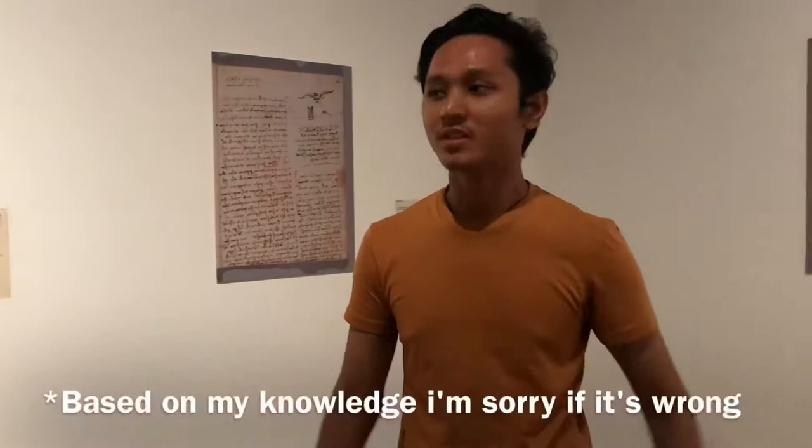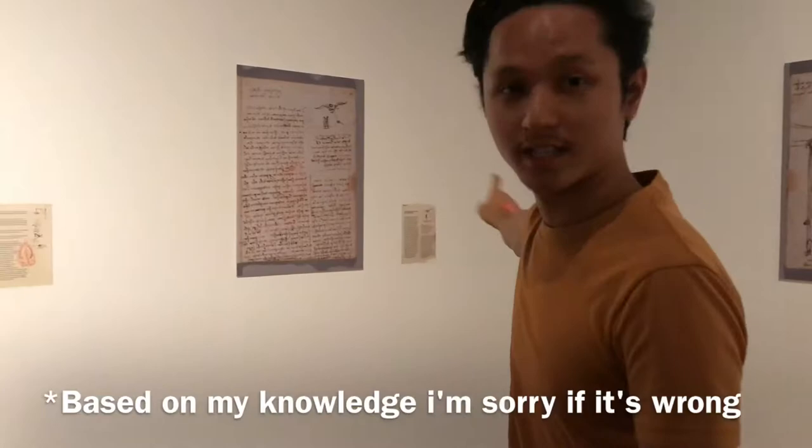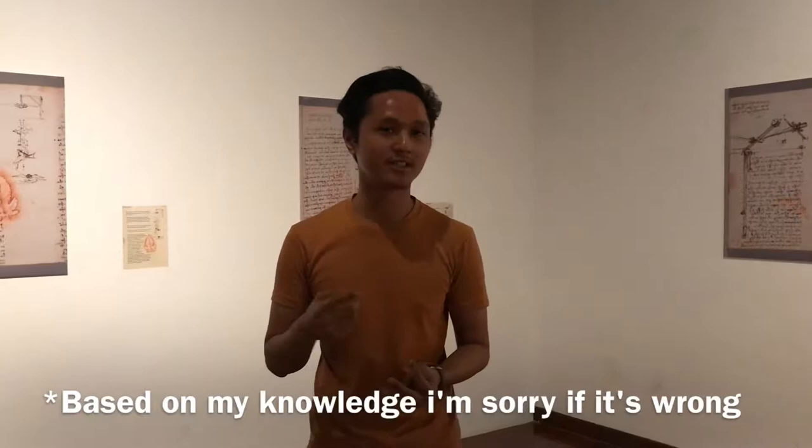Oh, you want to take a picture? Okay. So basically, at the back of this, everything is about Codex on the Flight of Birds. Da Vinci wrote about how birds fly. So basically all of this is his writing to explain how the birds fly. This whole thing explains how the birds fly using physics and also general knowledge. Okay, thank you.